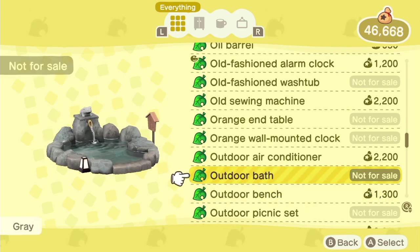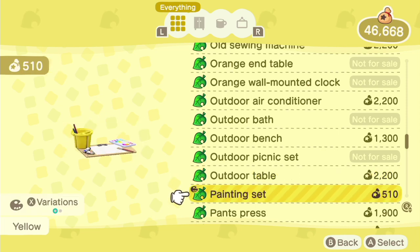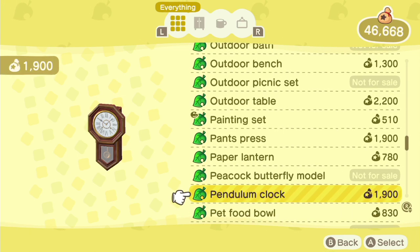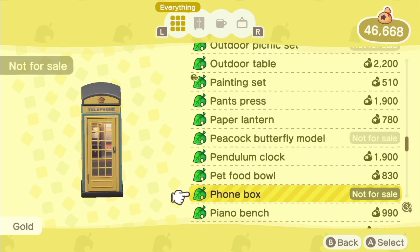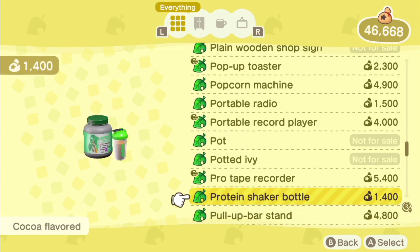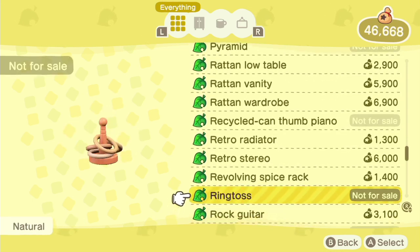I love that you can see the water actually come out. Anything else of interest? I also like that it shows you the animation for some of these. That's really appreciated. Oh my god, there's so much. Just look how much stuff there is.